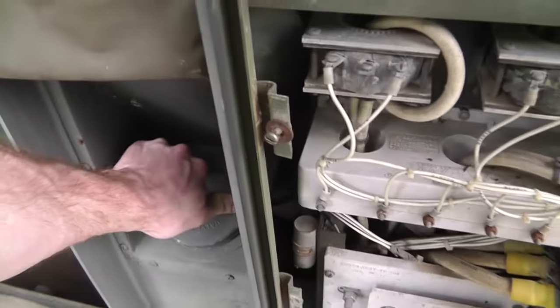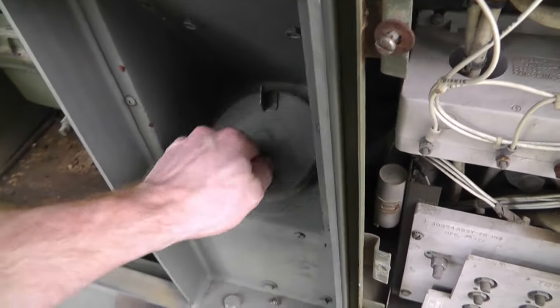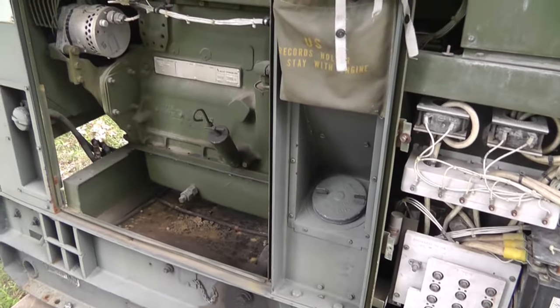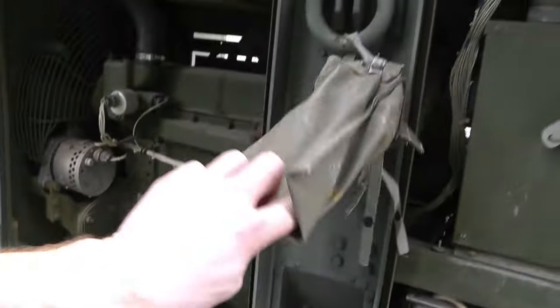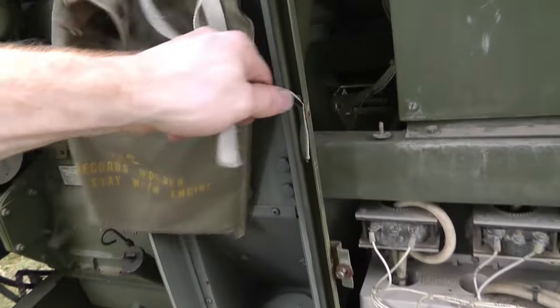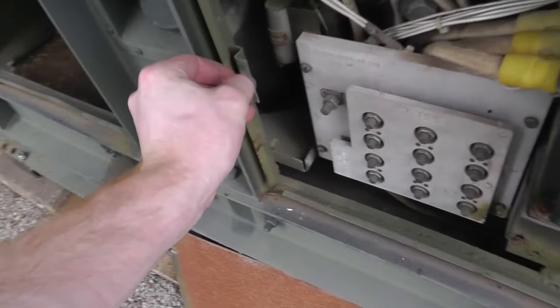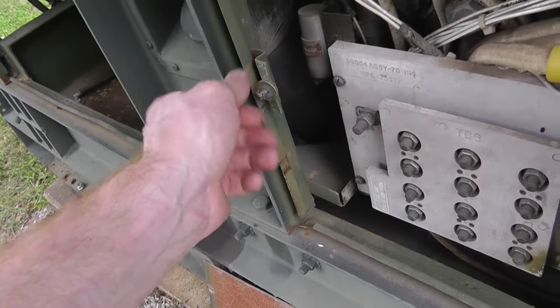Diesel goes in here. I believe it's got a little diesel left in it. Really not for sure until I get the power turned on and see if the fuel gauge works. I got my button stuck in there, didn't I? Okay. Well, I'm going to get the batteries hooked up and we'll see if the gauges and indicators work.